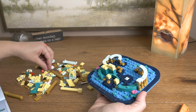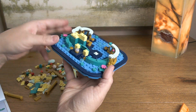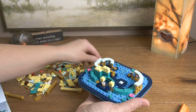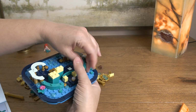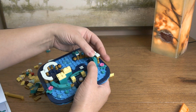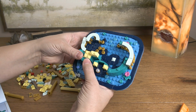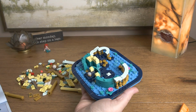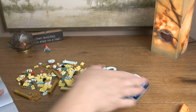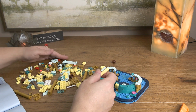Oh wow, I love these pieces. They're like pearl, they shimmer. Pearl white. Okay, we can build a tall little spire thing.